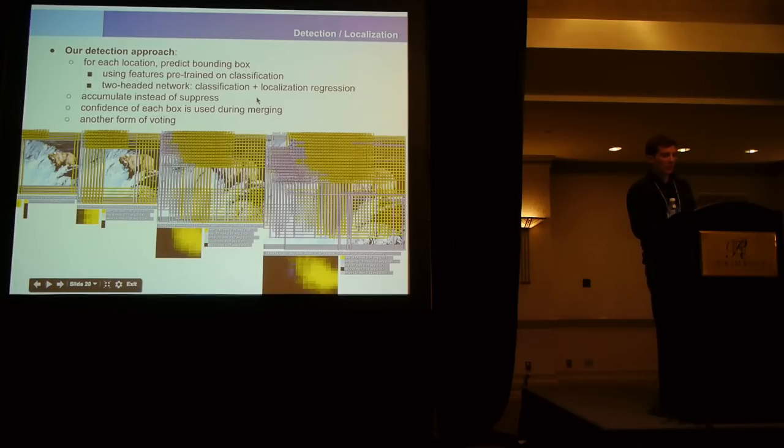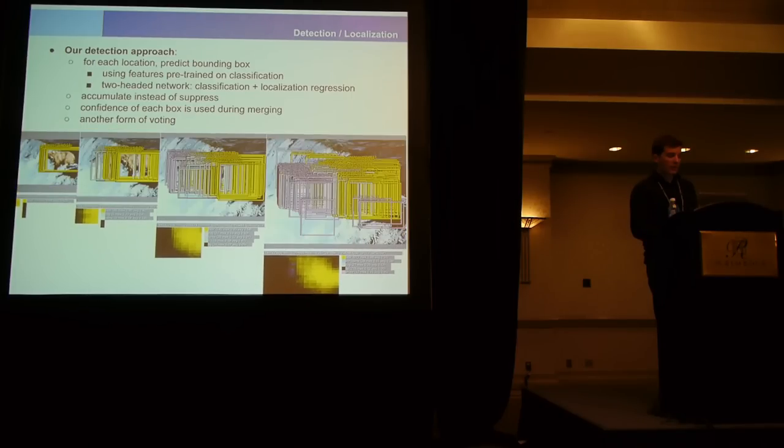The way our pipeline works, this is the multi-scale ConvNet sliding window, and each of these boxes is a window. We have a feature extraction phase which is common for both classification and localization, so all the features are shared, and then you have two different outputs. One output is for classification: for each of these boxes, you say, is it a bear or is it a whale? Yellow is bear and pink is whale. The second output is that each window predicts a bounding box. And that's what you get.